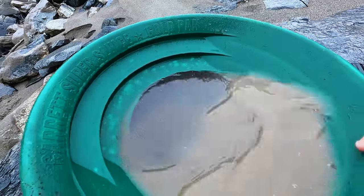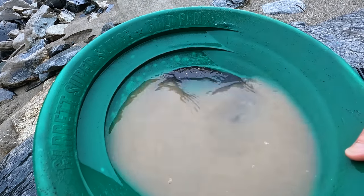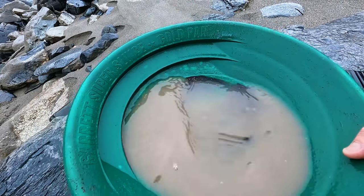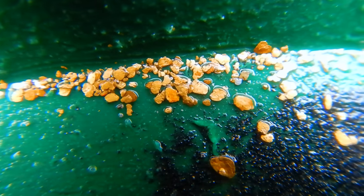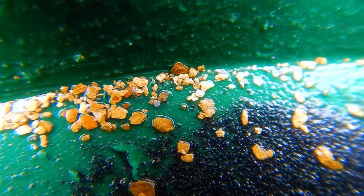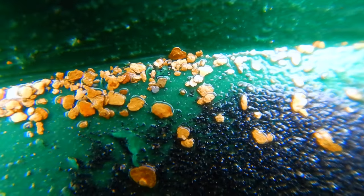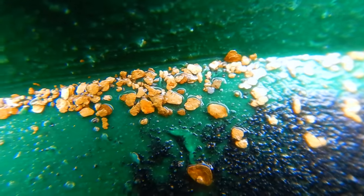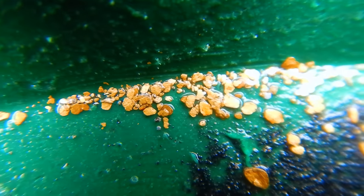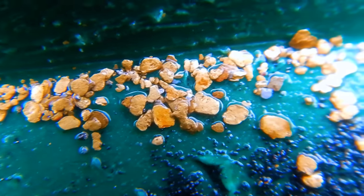Oh yeah, gold, and lots of it. Lots and lots of gold. Now that's just a very quick clean of the top mat, and only the top mat. There are seven of them, I think, in there. Might be six. Six or seven mats in there. Of course, most of the gold will be caught in the top one, and that was a very quick clean of the top mat. So yes, there is gold in the machine. And it's some nice looking gold.